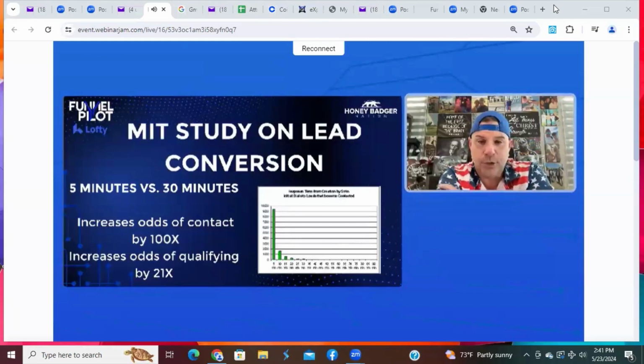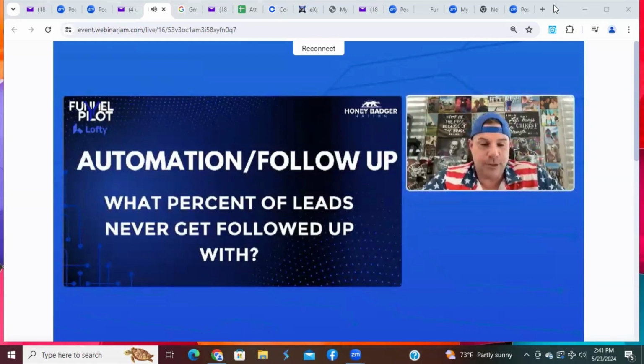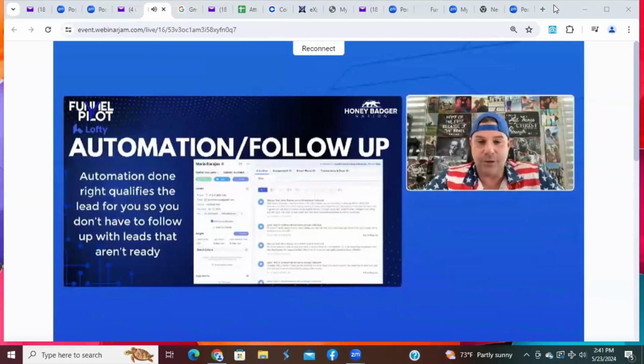Do you want to be more efficient or less efficient? Call your leads back right when you get the lead, if you can. It's going to make a huge difference. And I know the people that do it because I see it in their results. So again, be committed to the process. Don't try to buck the process. Automation and follow-up: what percentage of leads never get followed up with? Last I heard, 67% of leads never get a phone call. I don't know what people are doing if you're not calling your leads, but that's a terrible strategy.